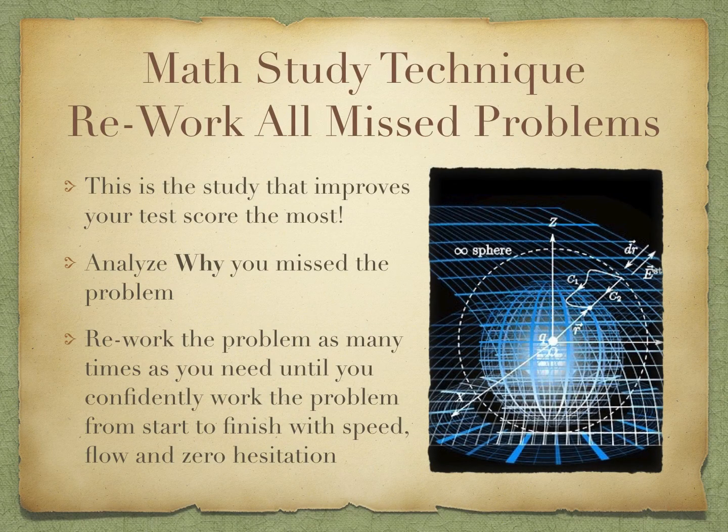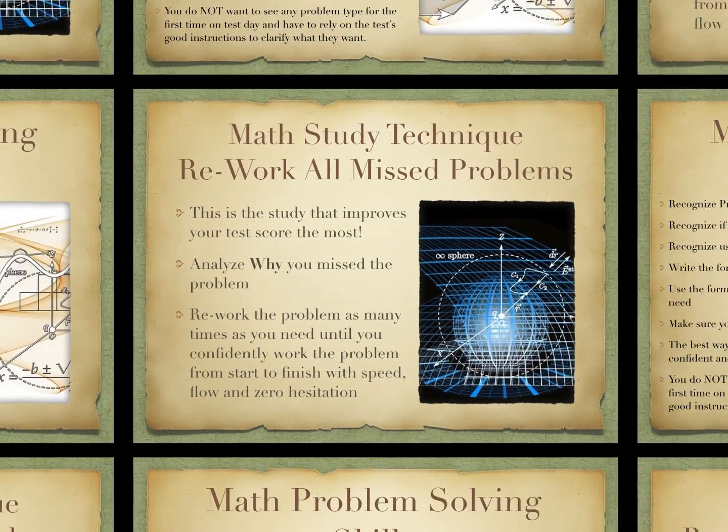Very important, especially in math, to rework all the problems that you missed at least once. This is the part of study that improves your score the most. Analyze why you missed the problem and rework the problem as many times as you need until you can confidently work the problem from start to finish with zero hesitation and utter flow.